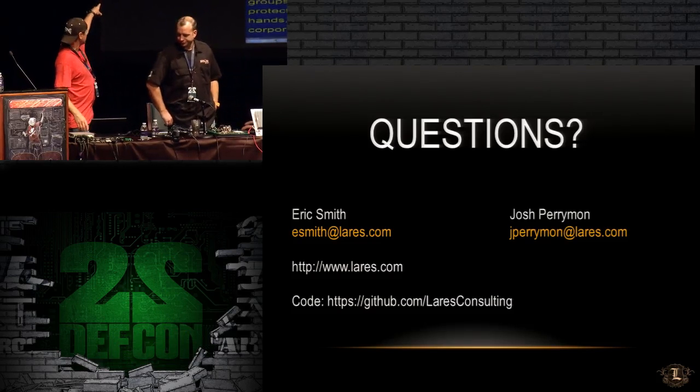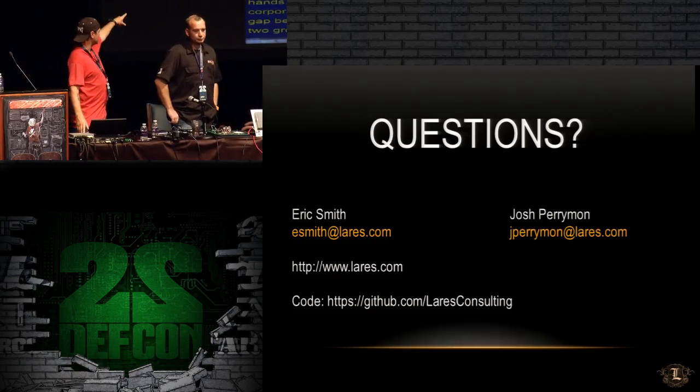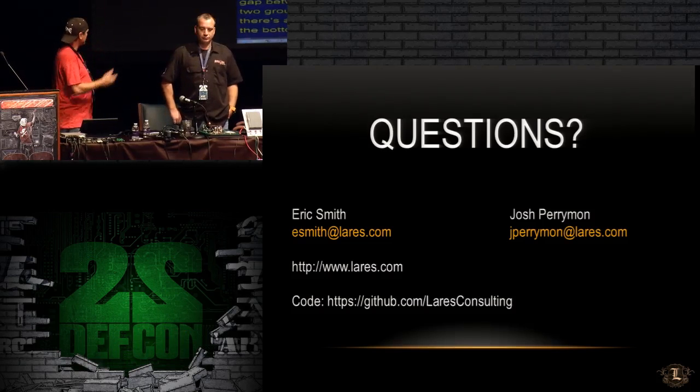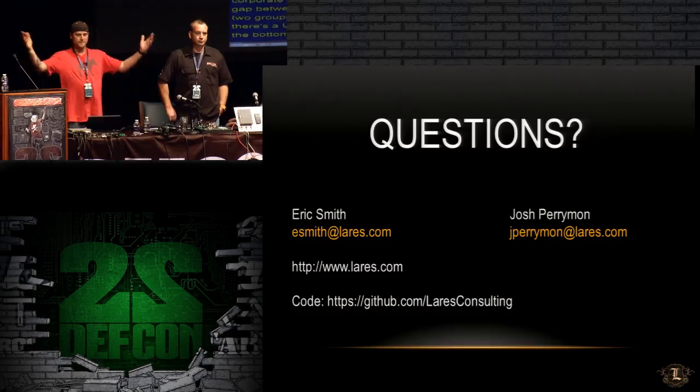And then last but not least, there's a URL on the bottom. That's where you can pull the code for the Arduino for doing the long-range reads. It's basically just our company name at the end. So github.com/LarsConsulting. That's it. All right.